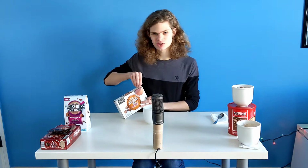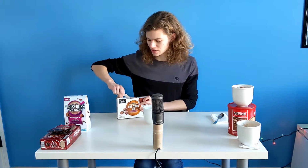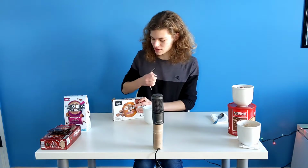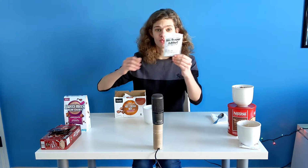I think a few stores carry it. I got this from Cub Foods, but it's like the store brand. It's not like a special hot chocolate maker or anything like that. Again, you get the same pouches here, and then they really want you to know that there's no sugar added here. No sugar added hot cocoa mix.